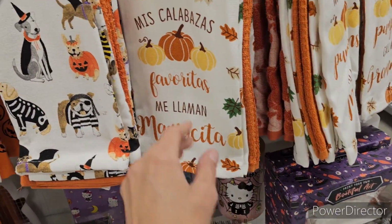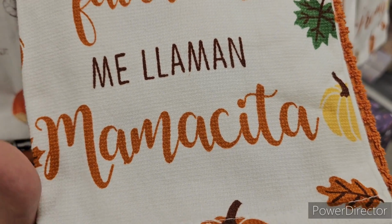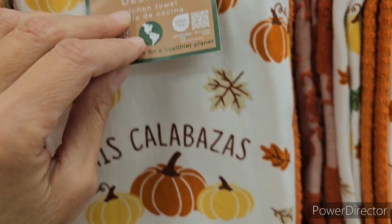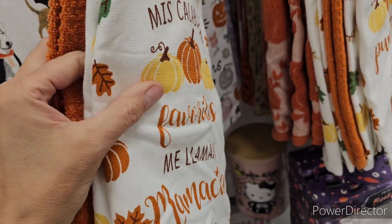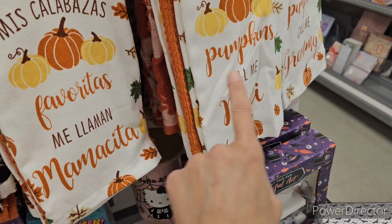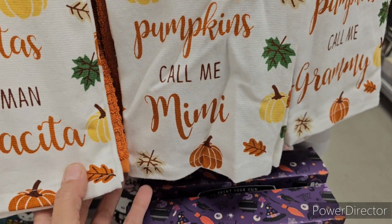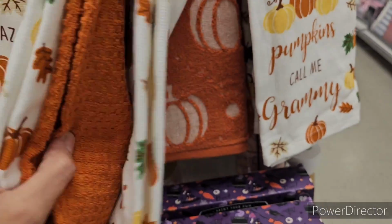Okay, fam, let's go get you some more fall, shall we? Oh my god, these are super cute for fall. Favoritas, mi lamán, mamacita. I don't know if I said that right. Please correct me if you're Spanish speaking down in the comments, okay? Love you guys. All right, Deborah Connolly Designs, beautiful fall set for $10. That's the first one, second towel. And then the third one says the same thing. It's absolutely gorgeous. And then it says, my favorite pumpkins call me Mimi. So maybe that's what that means. And those are going to be the same price, $10. Pretty much almost the same print, guys. But I love the pronunciation with that. That's super cool.